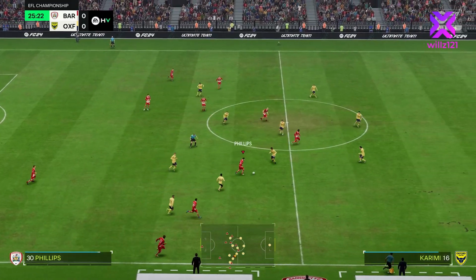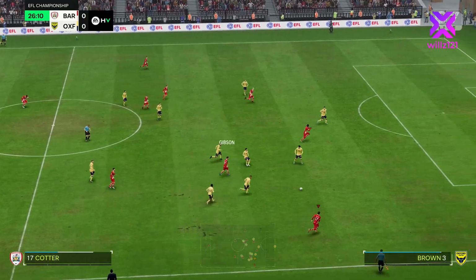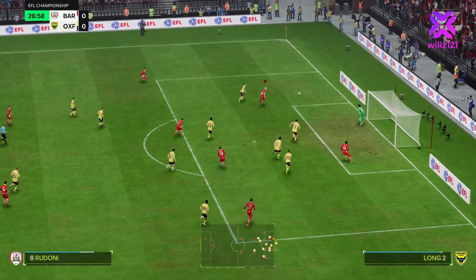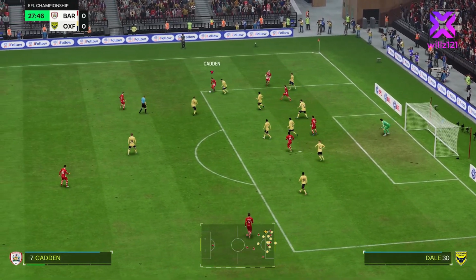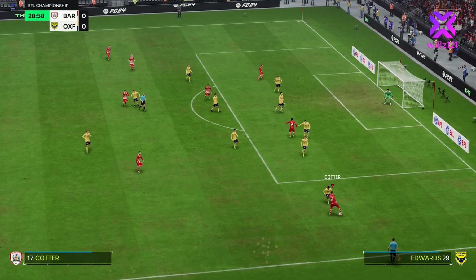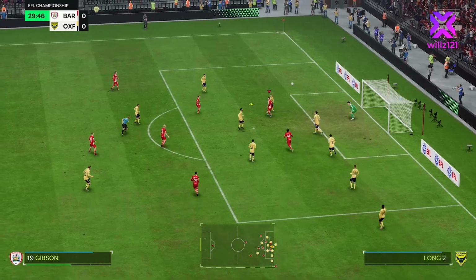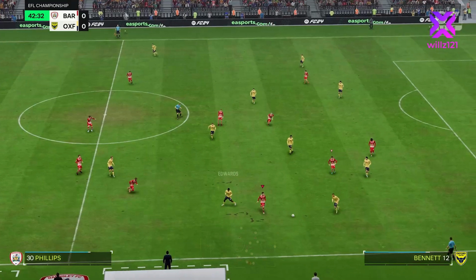25th minute, Phillips, who's starting this game rarely, but he is still part of the squad until the end of the season. Finds Cotter out on the wing. Cotter with it, just goes too far. Rudoni battles with it at the back post with Long. Finds Cadden. Cadden looking back to Hinshelwood. We're keeping possession really nicely here. Back out to Cotter. Lovely switch play. Cotter, can he beat his man? Does a nice little twist. Puts it to the back post. There's Gibson. Oh, unlucky. McGinty with a save. But what a great effort that was.